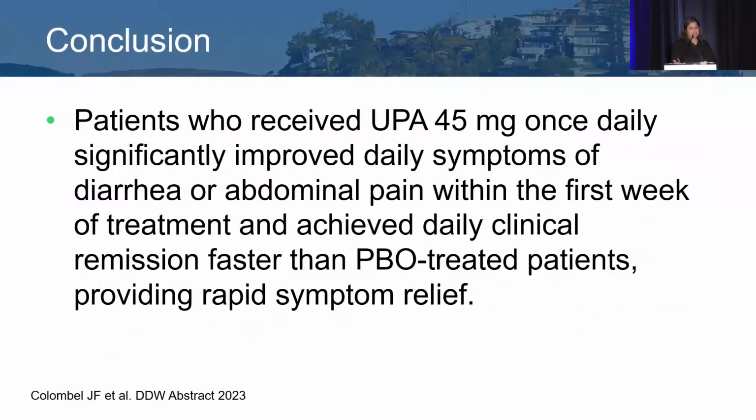Patients who received upadacitinib 45 milligrams once daily significantly improved daily symptoms of diarrhea and abdominal pain within the first week of treatment, and achieved daily clinical remission faster than placebo-treated patients, providing rapid symptom relief. So, something to think about. Anecdotally, we are using it on the inpatient side as it does work pretty quickly, and you've had patients out of the hospital in 2 days.